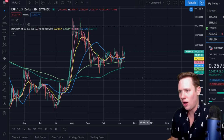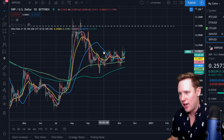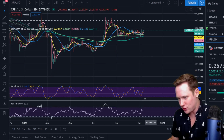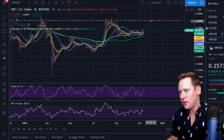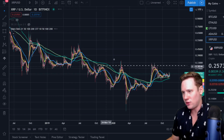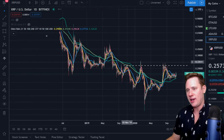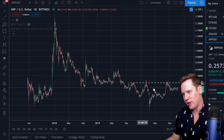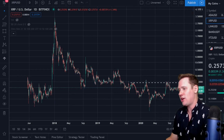XRP, also above all moving averages, and looking at resistance at the 25 cents range, 26. If you can break above that with your stochastic still crossed up, your next target would be 30 cents. 30 cents looks to be an important resistance level as well. And XRP also putting in those lower highs. So like Litecoin, it needs to break those lower highs on the macro to get bullish. Break above 30 cents, you have resistance, resistance, resistance. So XRP needs to break above that.